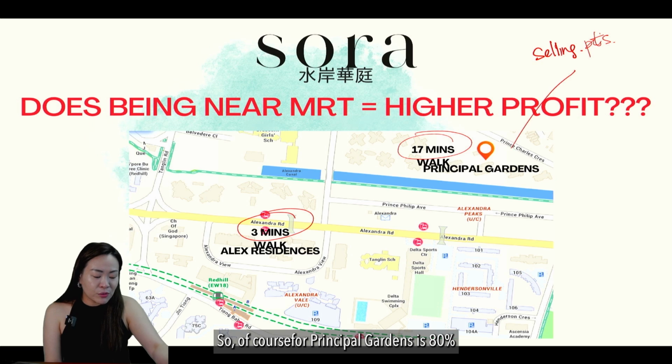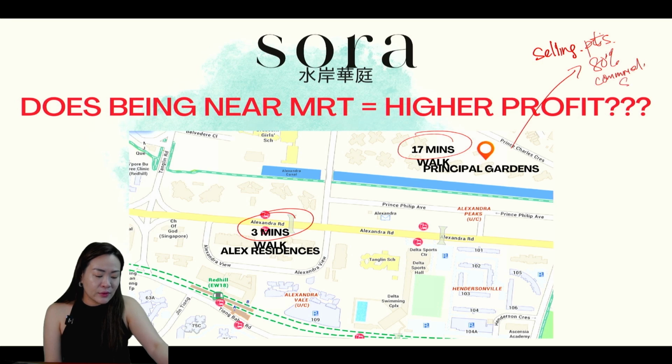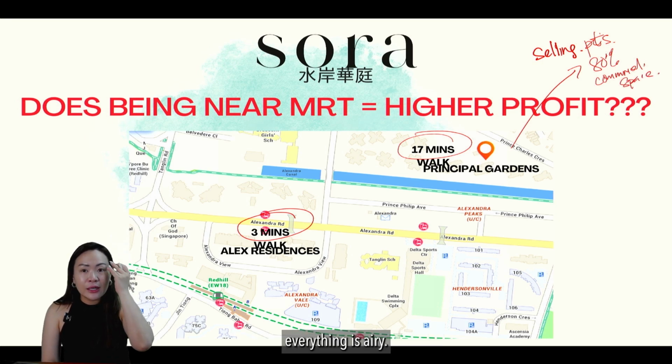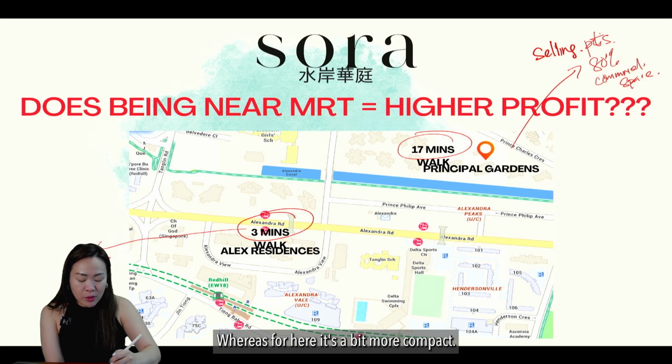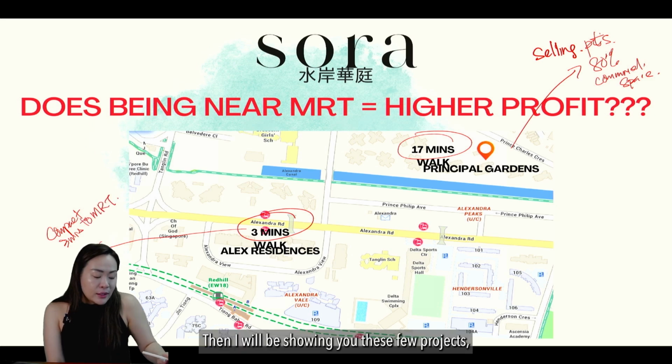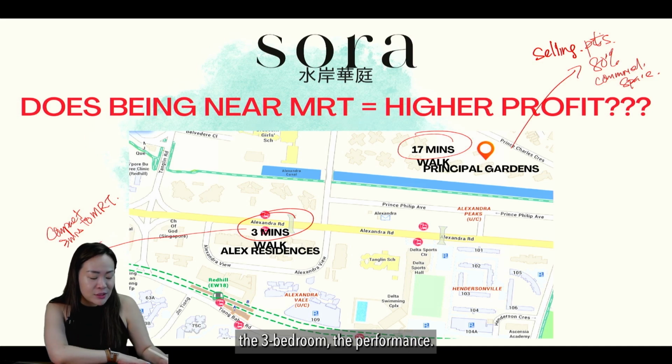Okay, so of course Prince Albert Garden is 80% communal space. So you walk in with a wow feeling, everything is airy. Whereas for here, it's a bit more compact, but it's 3 minutes to MRT. Okay, then I will be showing you these two projects, the 3-bedroom, the performance.